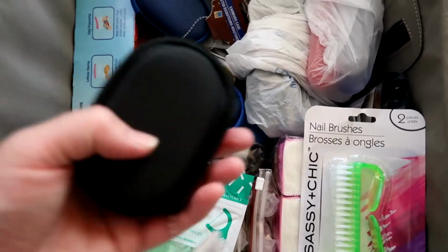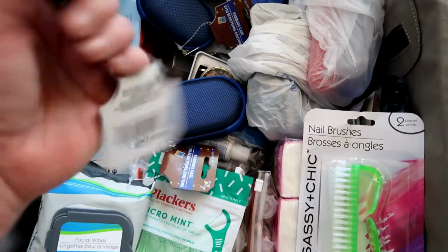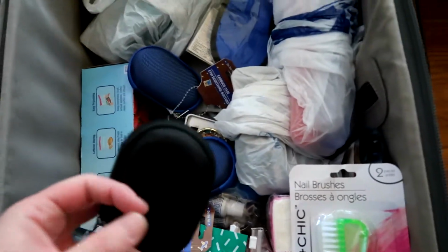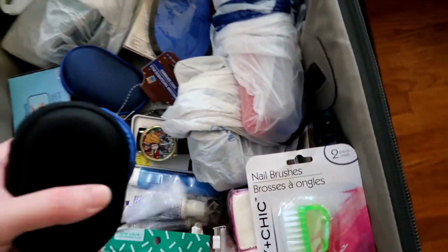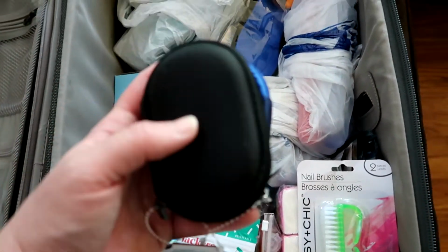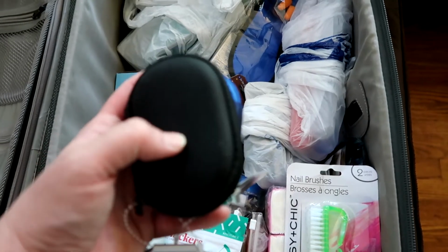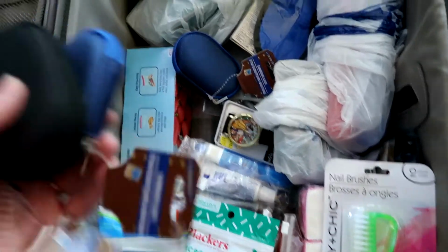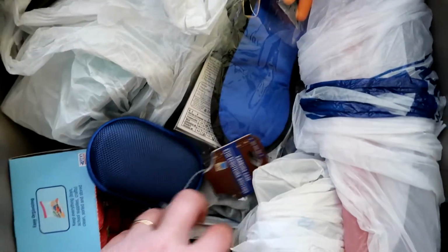This was something that we had recently picked up at Dollar Tree. They're actually earpod cases. I think they just say earbud cases. These we bought, the kids don't have earpods, but they have earbuds to go with their switches. And their switches do have cases, but we also figured it would still be a safe place for them to put their earbud cases or any extra charge cords that they needed for the trip.